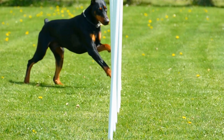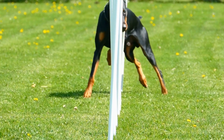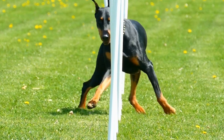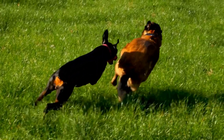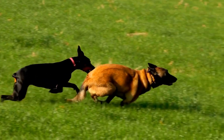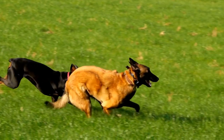Tail docking, which involves the removal of a part of a dog's tail, is a controversial practice that has been performed on Dobermans for centuries. In this video, we will discuss the importance of tail care for Doberman Pinschers, including grooming tips and health considerations.